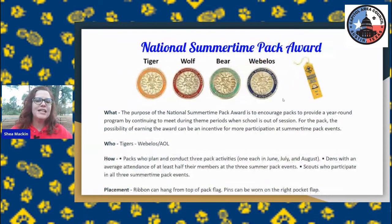All right, now the next one is the National Summertime Pack Award. This is a really cool thing. This is when your pack is awarded to encourage packs to provide a year-round program, so not stopping in the summer. If you don't stop during the summer, yay! For packs, the possibility of earning the award can be an incentive for more participation in summertime pack events. So your pack is supposed to do events in June, July, and August. You only have to really do one event.